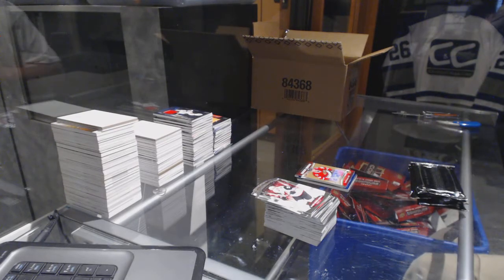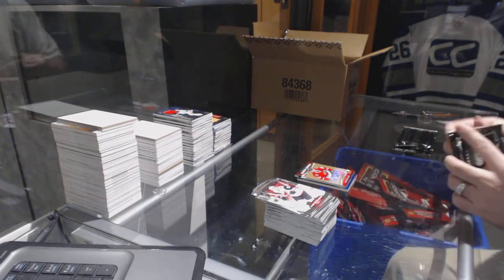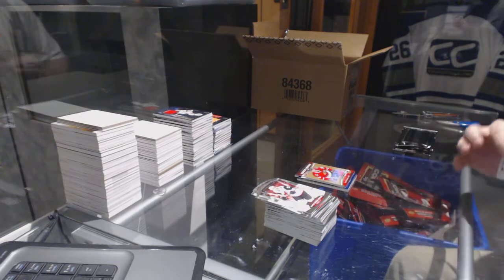All right, we are down to the final two, ladies and gentlemen. The final two. What teams do you have?